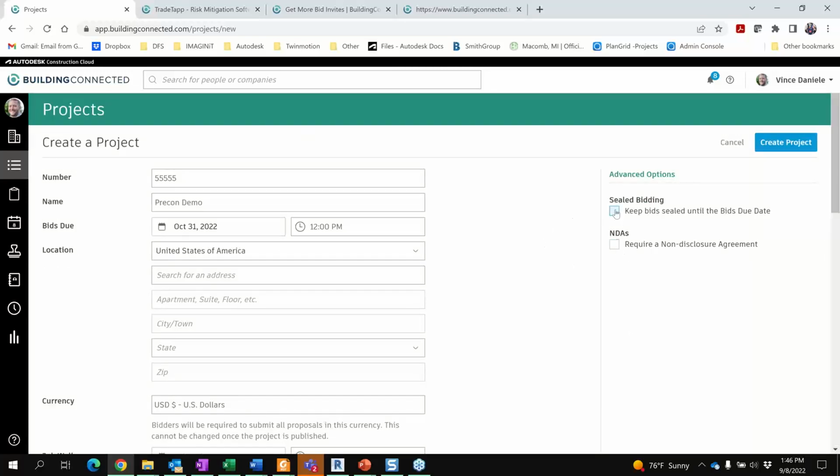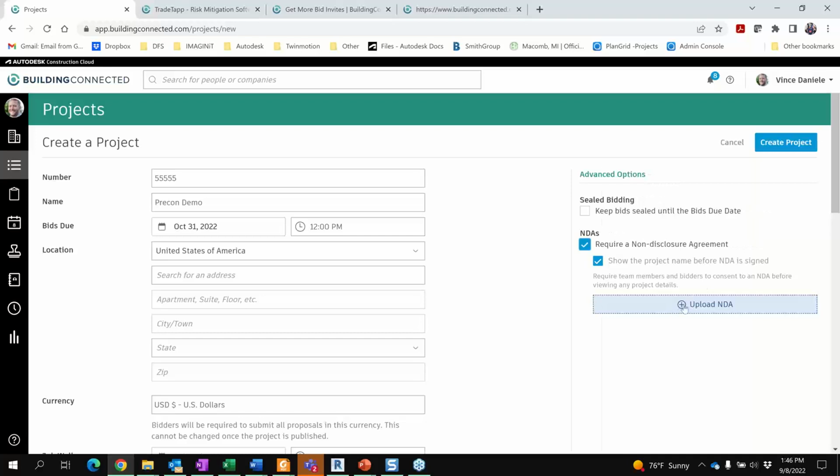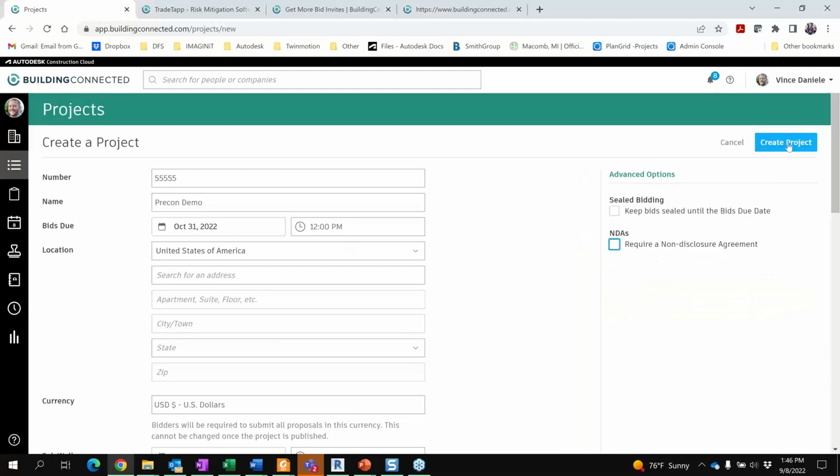And if I go into, this is what I was looking for. If it's a sealed bid, we can also tie that into the project. So keep bids sealed until the bid due dates for review. And we can require NDAs. And then whenever anyone is bidding, we can have a signed NDA assigned to the bid package. So some pretty cool stuff that we can do here generally for the project. I'll just go ahead and create it. Oh, let me uncheck that.